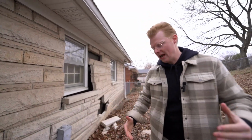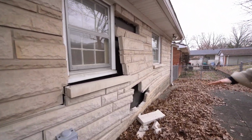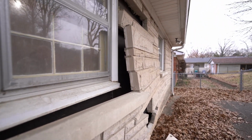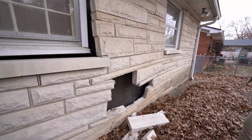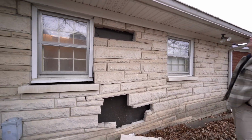But you can't do that with new flooring in there. So you've got to wait, you've got to restructure and repivot the ground before you can go in and do that. So this is crazy. You can hear that. I literally kicked it.